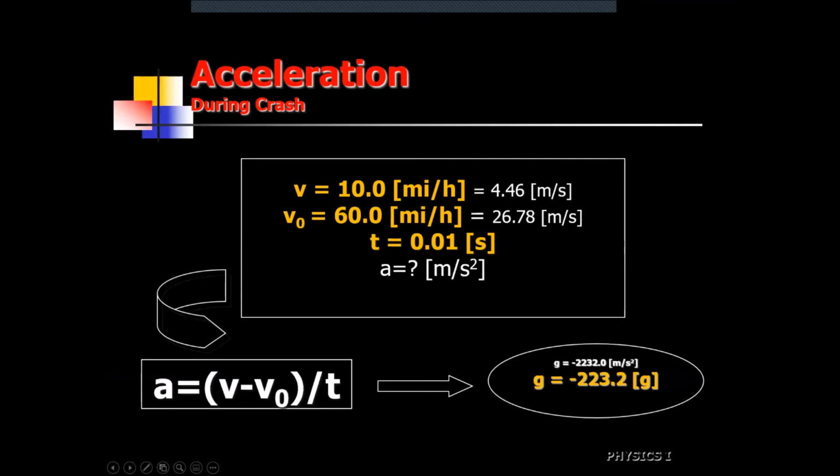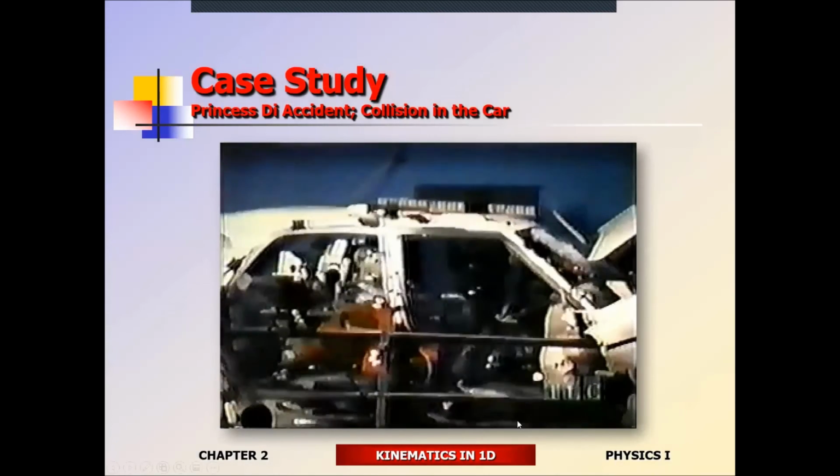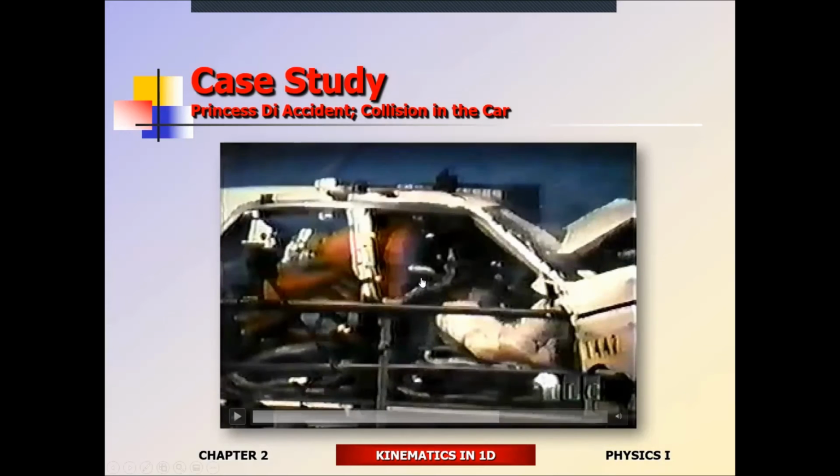All right, so her acceleration was around 200 Gs. The car's acceleration was around 20 Gs. If she'd been wearing a seatbelt, she'd have had a fair chance. And then, on top of that, notice that there's also a change in direction. So this acceleration is going to be larger than 200 Gs in essence.